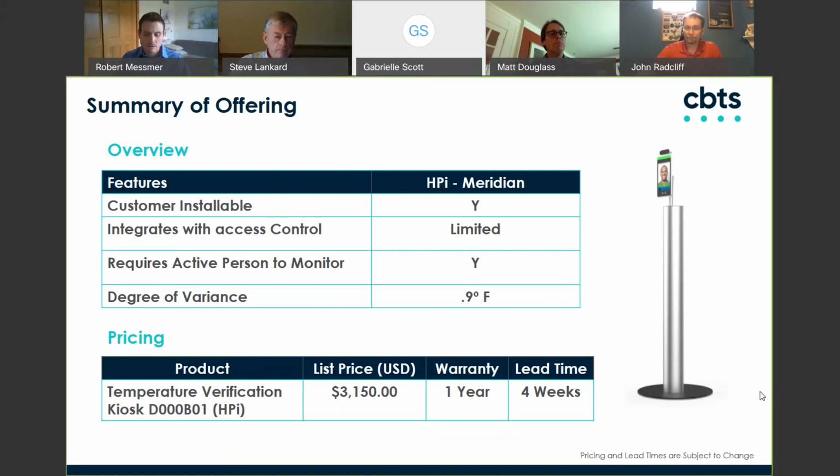Does this equipment need a power source? Yes, you would have to. That's why, when you pull it out, you plug it in to get the power up.